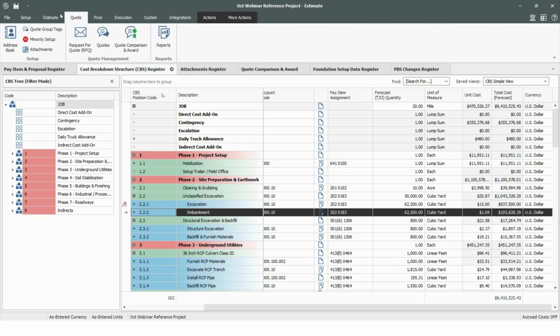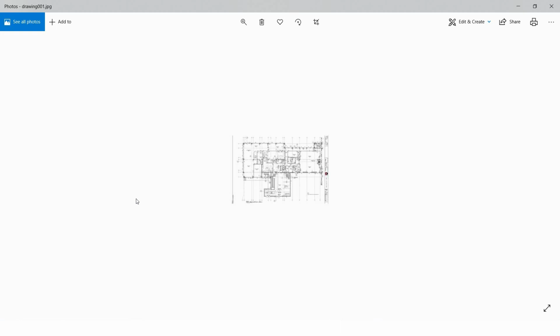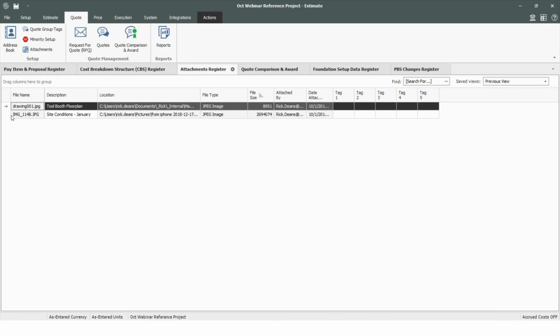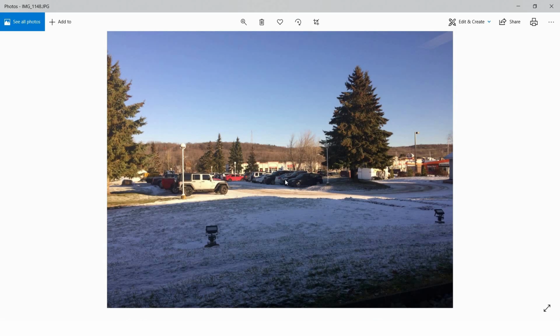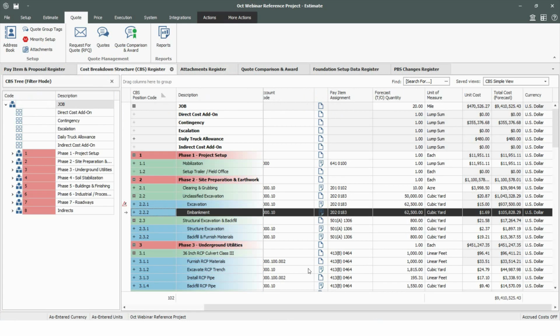Another area where we can facilitate that is with what we call attachments. So this is pretty straightforward. I can, if I wanted to bring up a drawing, for instance, maybe this is the drawing for the floor plan of the toll booth that we're going to be building. Maybe there's a photograph I want to include. This is what the project looks like in January. So let's make sure we understand what sort of weather conditions we might run into. So any kind of job walk photos, plans, specs, drawings, those can all be attached either at the project level or as links to these individual line items within an estimate.